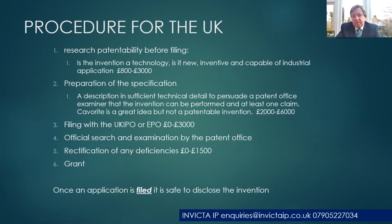You then get an official search from the Patent Office and an examination report. That may raise issues referred to as deficiencies or objections to the grant of your patent, and you get an opportunity to attempt to remedy those in writing and possibly even in verbal hearings. And if that's successful, your patent goes to grant. That's a very simplified description of how most patent offices operate.